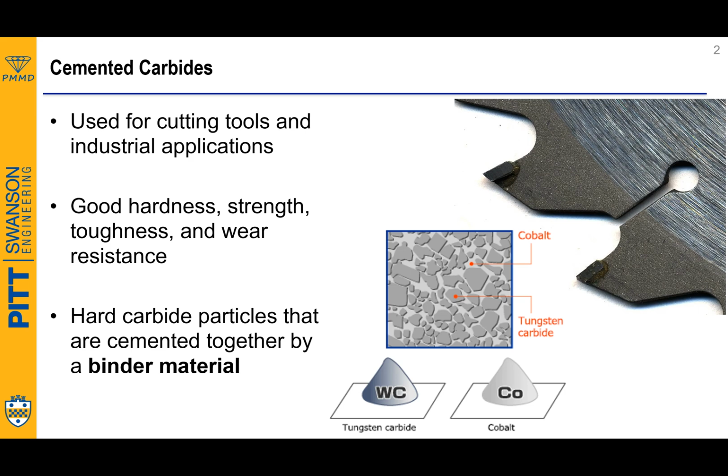Cemented carbides are composite materials composed of hard carbide particles, such as tungsten carbide, embedded in a metallic binder, typically cobalt. These materials are renowned for their exceptional hardness, wear resistance, and ability to retain their properties at high temperatures. Applications of cemented carbides include cutting tools for machining metals, wear-resistant parts for industrial machinery, and drilling tools in the mining and oil industries.